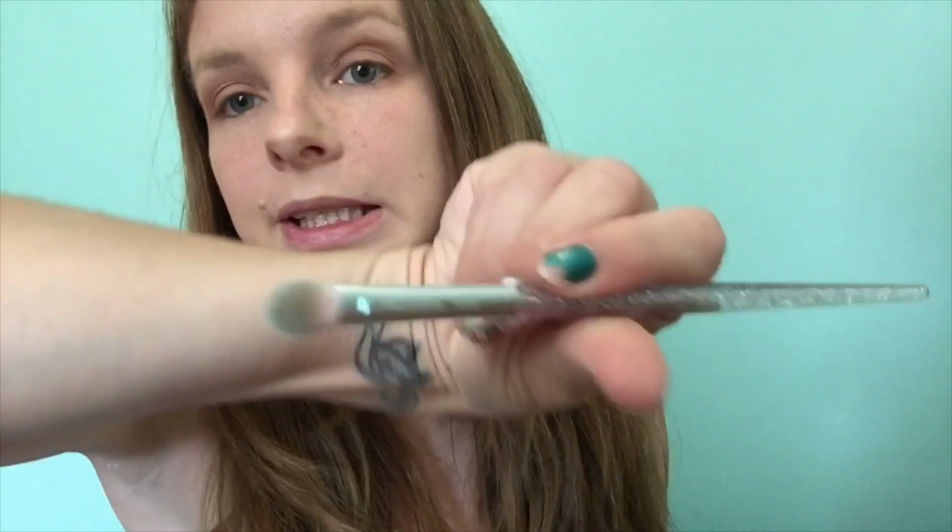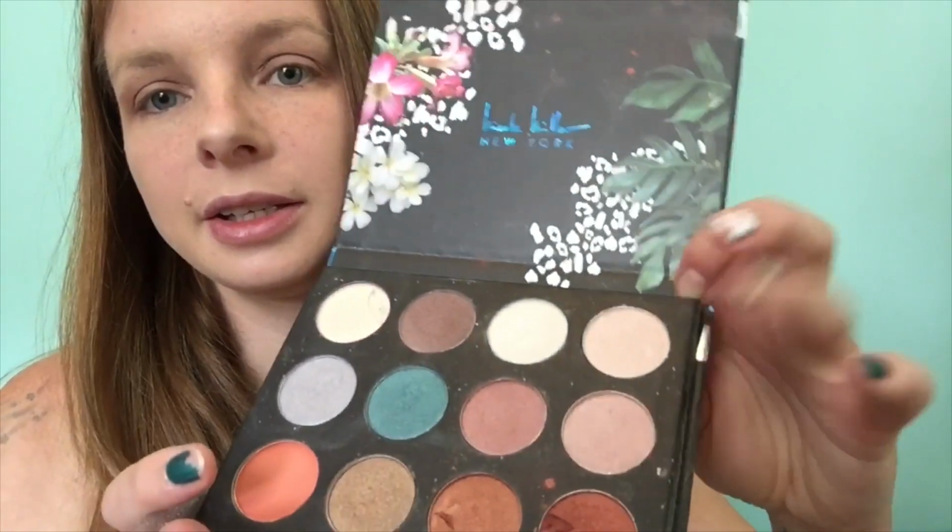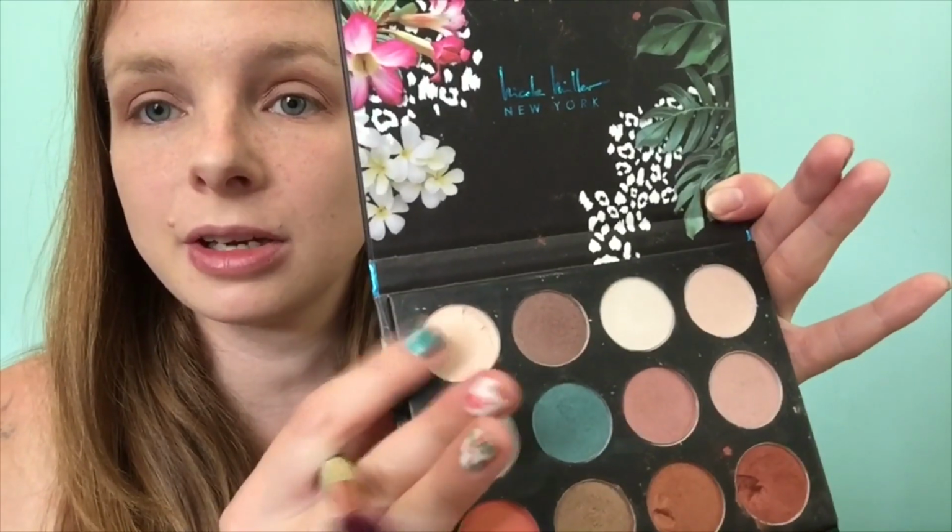Then I'm going to take my Miss Glam brush, SB68, and I'm going to take this color again and put it all over my lid. And I blended it out a little bit, and then I'm going to take this color up here and put it on my brow bone.